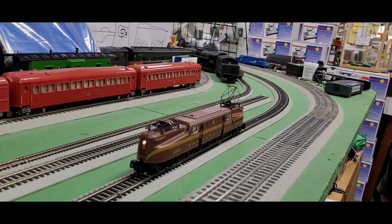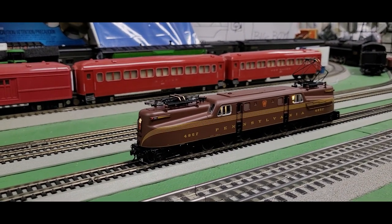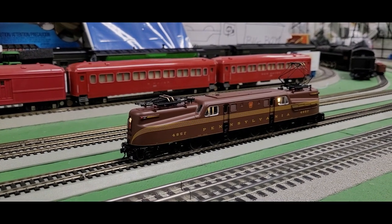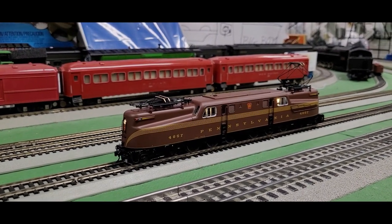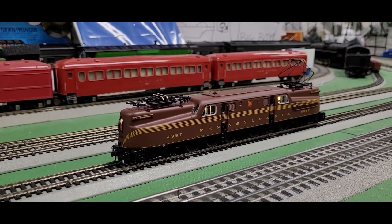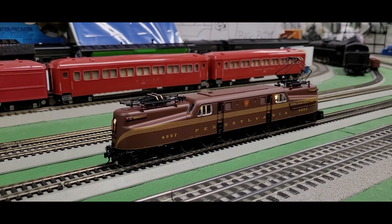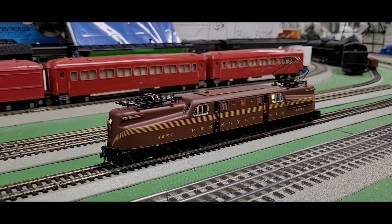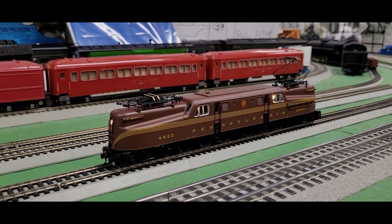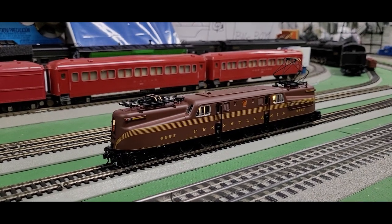Alright, so here is the idle sound. Okay, here is the bell. Here is the horn. Alright, this one's called Ramp Traction Motors Up. Here are the pantograph sounds.